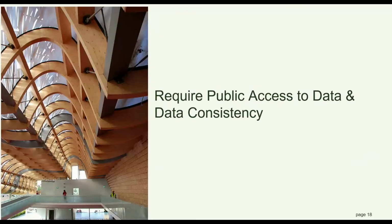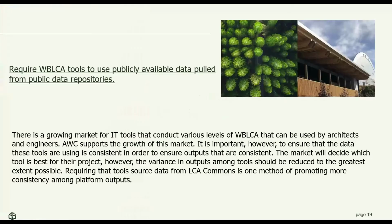Next, and I alluded to this previously, is to require public access to data to ensure data consistency. It's going to be important from a policy level that whole building life cycle assessment tools use publicly available data that are pulled from public repositories. There is a growing market for IT tools that conduct various levels of whole building LCA and that also look comparably at different EPDs at a material level, which architects and engineers are using currently. AWC supports and is excited about this market. It's important, however, to ensure that the data the tools are using are consistent in order to ensure that outputs are consistent. Again, getting back to that apples to apples.